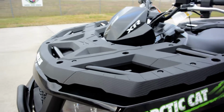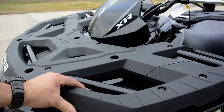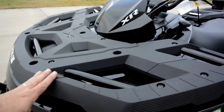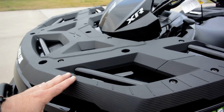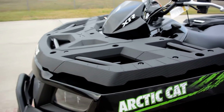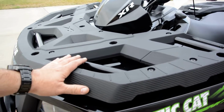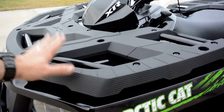Now, I understand some of our competitors had some composite racks, and a lot of the other Arctic Cat dealers were concerned about these because apparently in cold weather they had a problem with the racks breaking on the competitors. But Arctic Cat assures us that they've tested these in cold weather, and they won't shatter, won't break. They'll handle the cold weather.